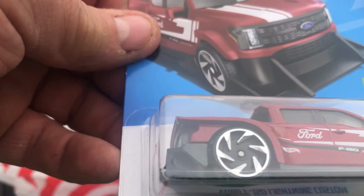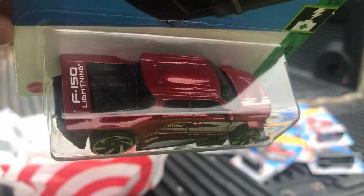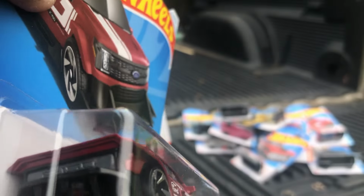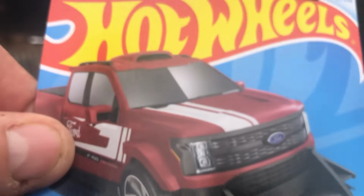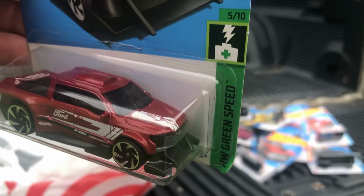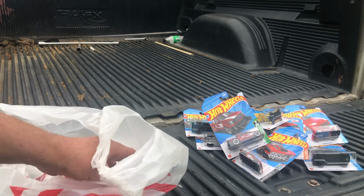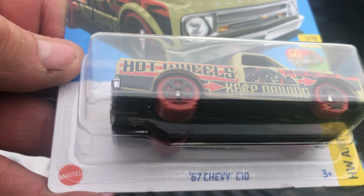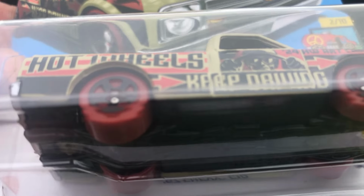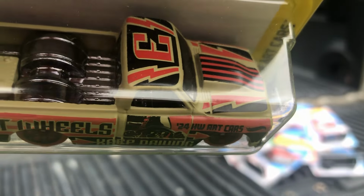Then we got a Ford F-150 Lightning Custom. Got them great big old wheels on it. Pretty red. If you like Ford, this is a nice Ford Lightning to get. And then last, we got a 67 Chevy C10 pickup. Hot Wheels keep drawing. It's a pretty nice truck.